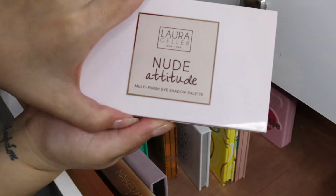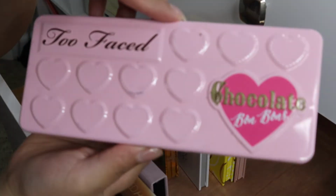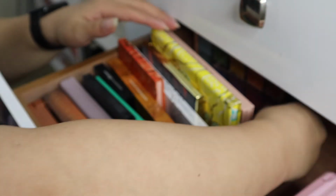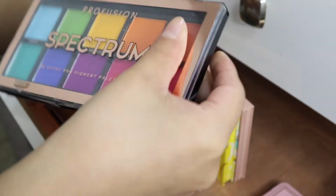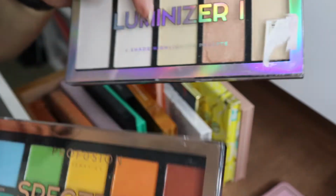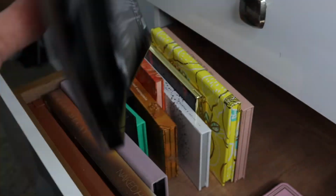The Nude Attitude from Laura Geller. The Too Faced Chocolate Bonbon palette. And then the last 2 are from Profusion. I have the Spectrum palette and a highlighter luminizer powder palette.